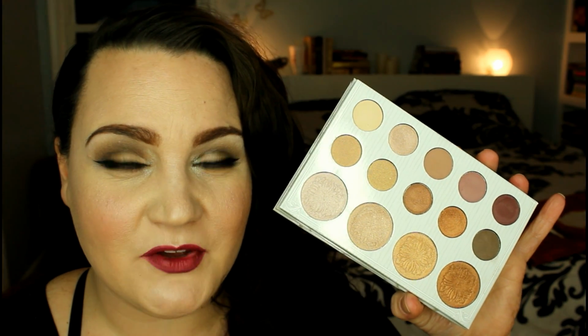I think these mattes are just some of the best that I have in my collection. They're so super beautiful, buttery, pigmented, and then you've got these absolutely gorgeous shimmery shades. They're an absolute joy to work with, and I think just all encompassing when it comes to those type of tones that I really prefer. So that's this one. You can't go wrong with it.